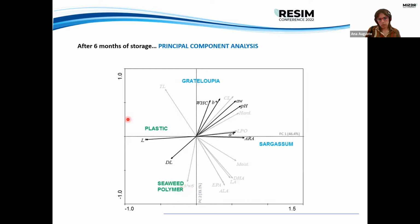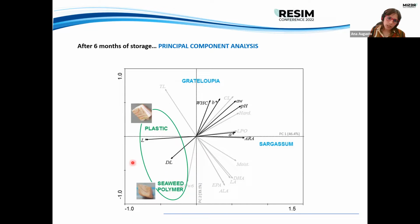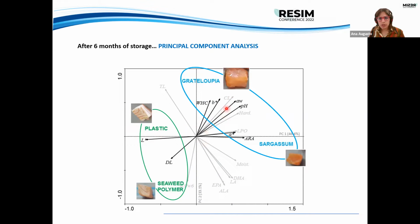And now, just to have a better overview of these results, here we have a principal component analysis that can be divided in 2 main clusters. Here, the green cluster, where the samples packaged with the plastic films and with the seaweed polymer are included, is characterized mainly by the development of white color. And in the other part, we have the blue cluster that includes the samples packaged with the Petulupia and Sargasso films, which are characterized by the fresh color. I cannot say the freshness color, but the samples that were more similar to the samples before the 6 months of storage, as I told you before.